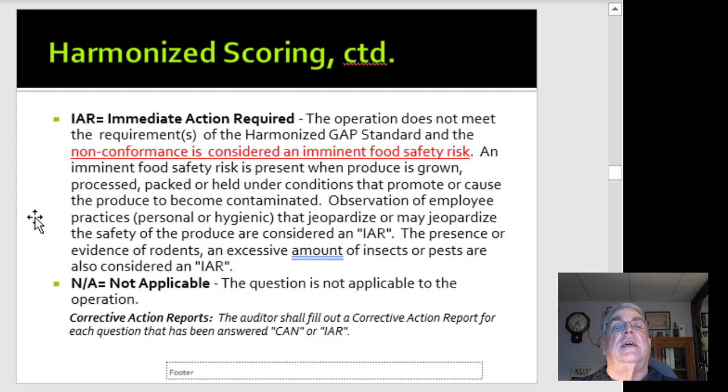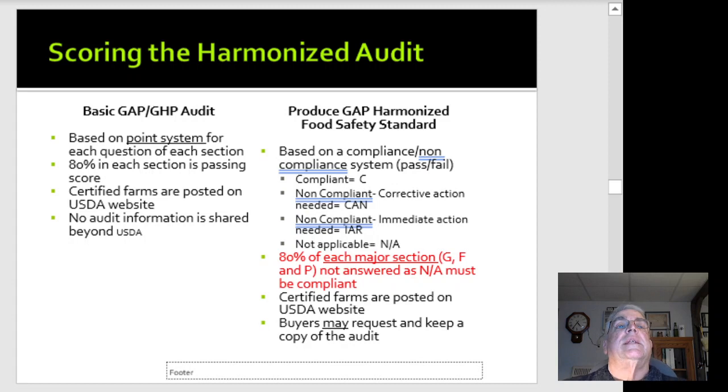Also, there are items on this list of audit questions that may not apply to your farm whatsoever, and so those will be marked as NA, items that do not apply to your farm or your farming operation. Now, scoring. On the harmonized audit, it's a little bit different. If you look on the left, if you have done a basic GAP audit, you're familiar with this, that you receive points for each section or each audit question, and you have to get 80% of each section in order to pass.